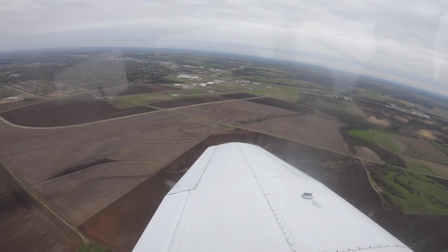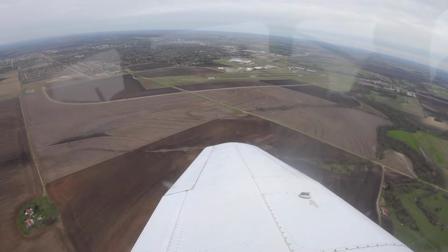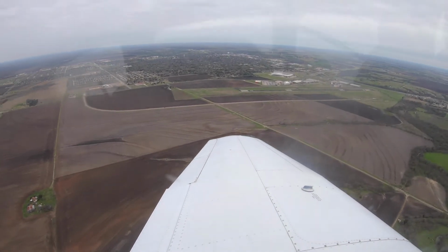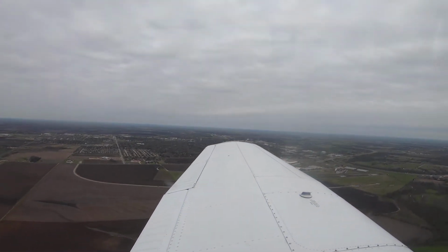Taylor traffic, Archer 43954, turning left midfield downwind, runway 35, touch and go, Taylor traffic.